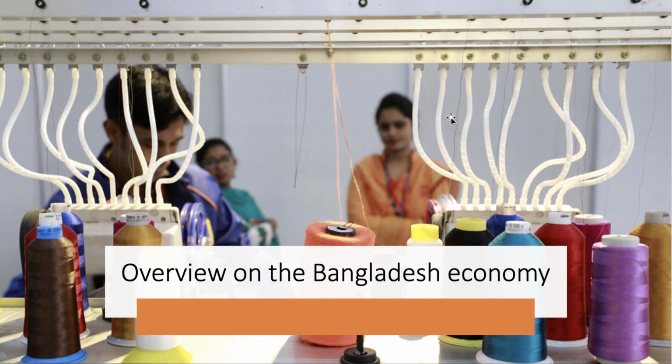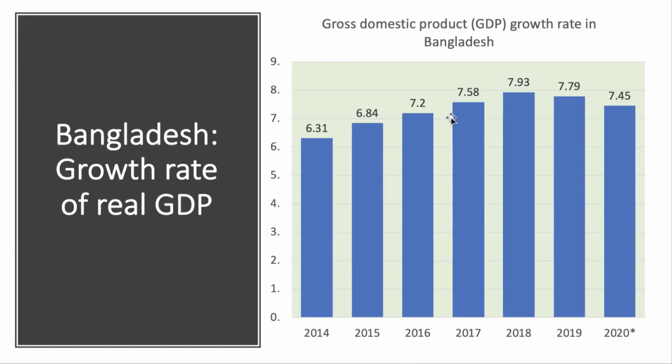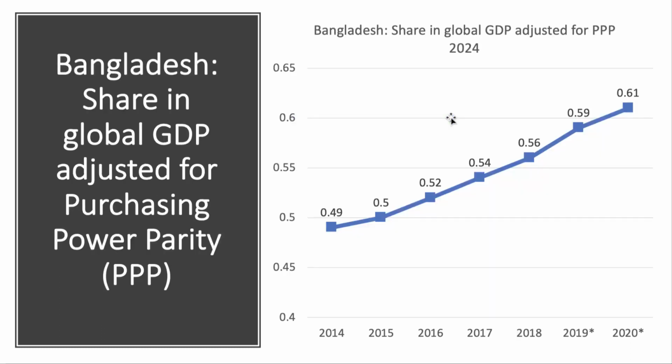Bangladesh has certainly made significant progress in cutting extreme poverty, and indeed their per capita income, GNI per capita, might soon overtake that of India. Here's the growth rate for Bangladesh. At current growth rates, Bangladesh will overtake India in per capita GNI terms by 2022. And as you can see, it's a member of the 7% club. If you grow at 7% per year, your GDP doubles in size every 10 years.